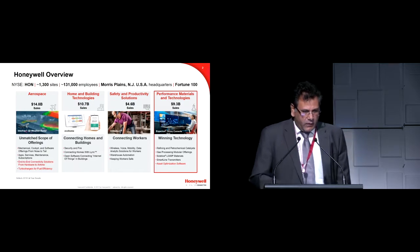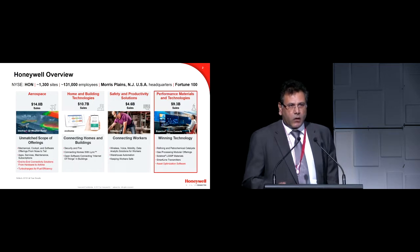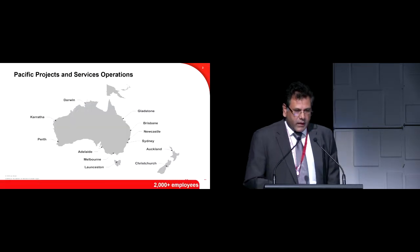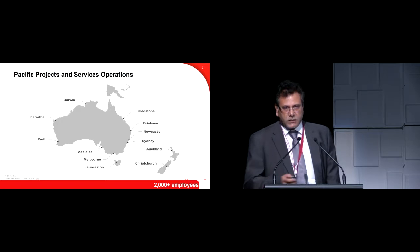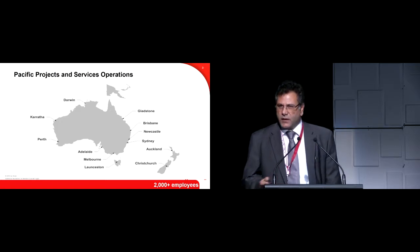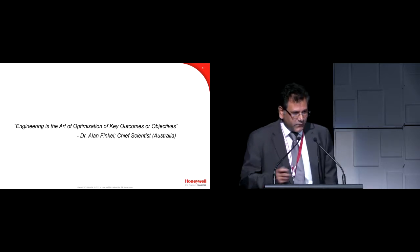So we have been looking at asset optimization quite a lot, and that takes care of both sides of the equation, which is the theme I quickly want to get into. In Australia, we have about 2,000 employees, but that is across all our divisions. That's not just in the renewables division. And we are about 300 odd people that look into the industrial automation projects. Okay, that's enough about Honeywell.